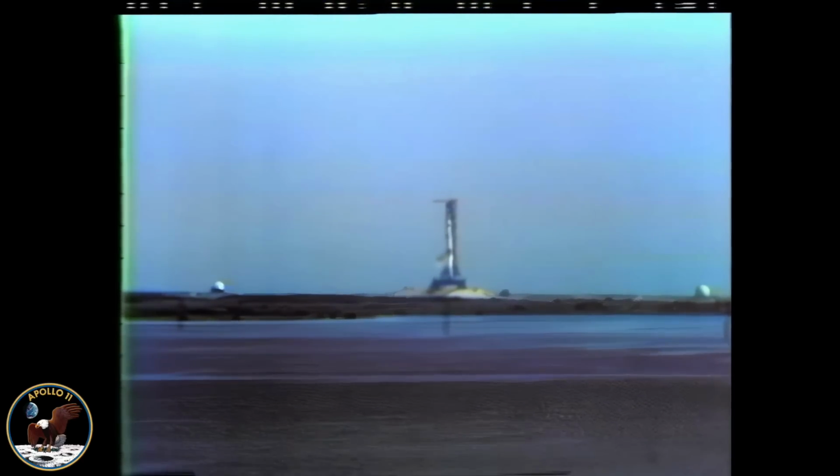Spacecraft Test Conductor Skip Chauvin now has completed the status check of his personnel in the control room. All report they are go for the mission, and this has been reported to the Test Supervisor, Bill Schick. The Test Supervisor now going through some status checks. Launch Operations Manager Paul Donnelly reports go for launch. Launch Director Rocco Petrone now gives a go with 5 minutes, 20 seconds and counting.